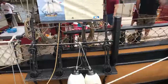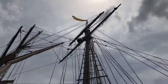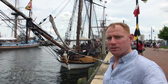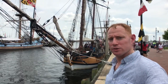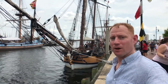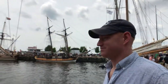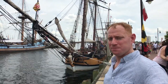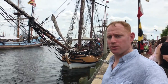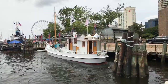So this is the Sultana ship here. This is a schooner from the late 1700s, about the 1768 period. This kind of ship was used to transit up and down the East Coast, trading and moving cargo. It was also a replica of a ship that was used when they enforced the tea taxes in the Boston Tea Party. So this is the kind of ship that would be traditional to the late 1700s. Big sailing vessel, big mast, a lot of crew to keep it all maintained. The ship here is used for schooling and training along the Chesapeake Bay. Pretty cool.